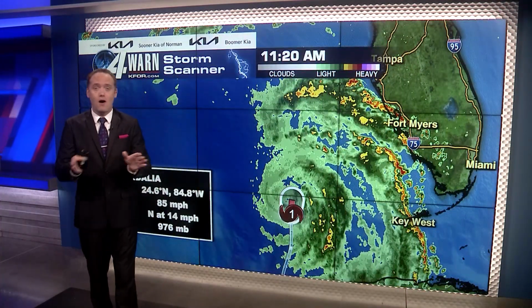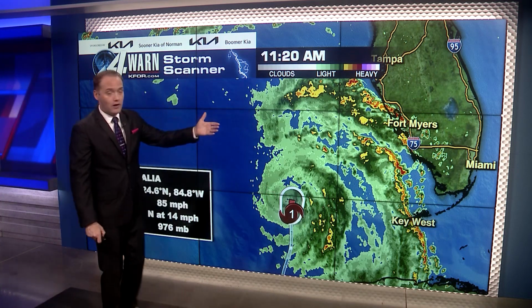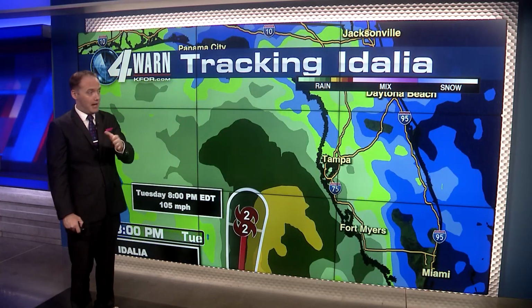But once again, all eyes are going to be on Hurricane Idalia. It just strengthened to a Category 1 hurricane here off the Gulf Coast. And these waters here in the Gulf are very warm, and it's going to be those warm waters that quickly cause Idalia to strengthen to a major Category 3 hurricane by the time it makes landfall.